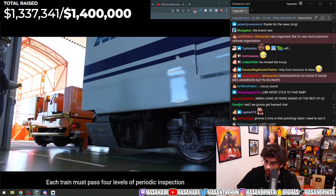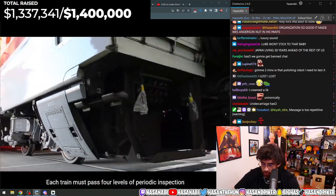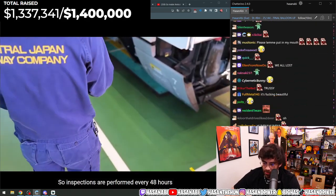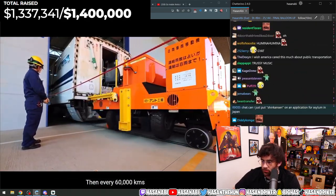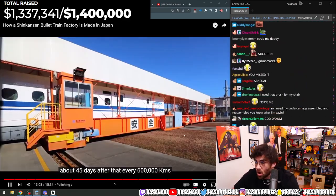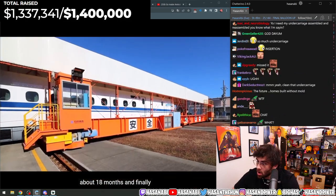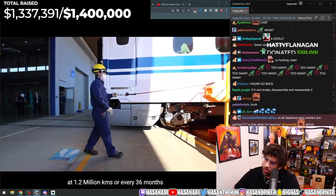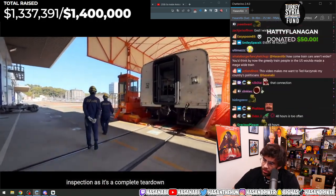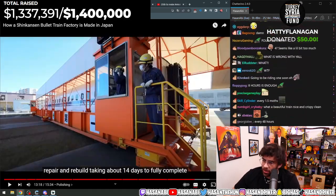By the way, each train must pass 4 levels of periodic inspection, with each level becoming more and more exhaustive, so inspections are performed every 48 hours. Then every 60,000 kilometers, about 45 days, after that every 600,000 kilometers, about 18 months, and finally at 1.2 million kilometers or every 36 months, which again is the most detailed inspection as it's a complete teardown, repair, and rebuild taking— Wait, what?